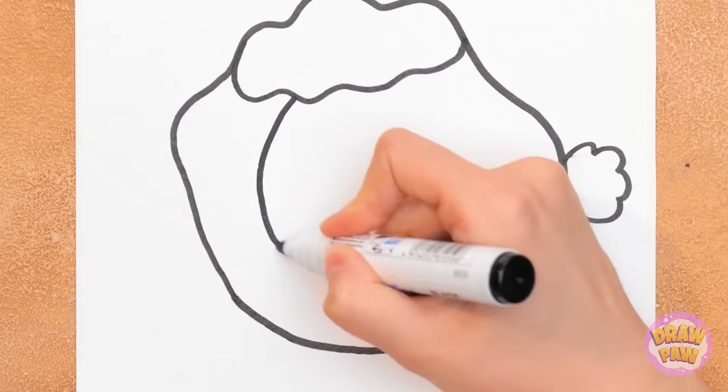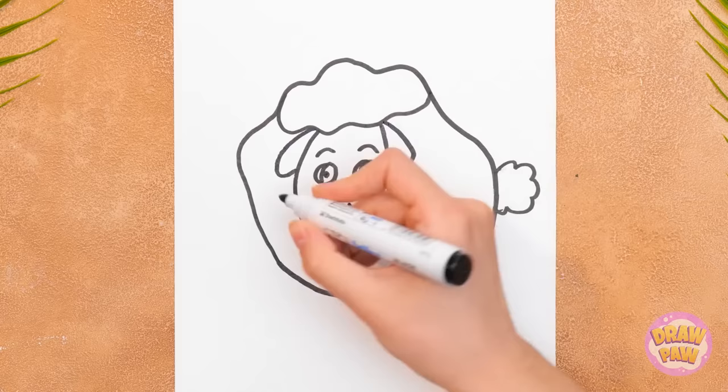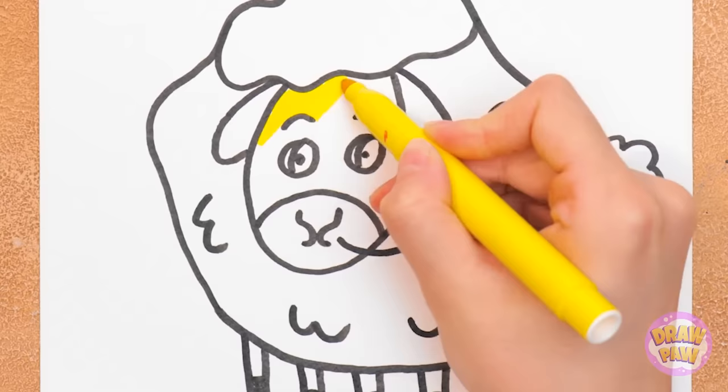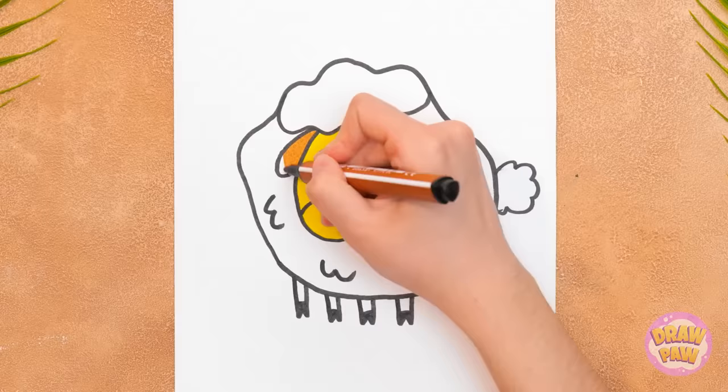I want it to look cute. I can't forget the ears. And now for the legs. Now I can color it in. This yellow is perfect for the face. And I'll color the ears brown. I'll use red for the flower. And now I'm done. There's only one winner.